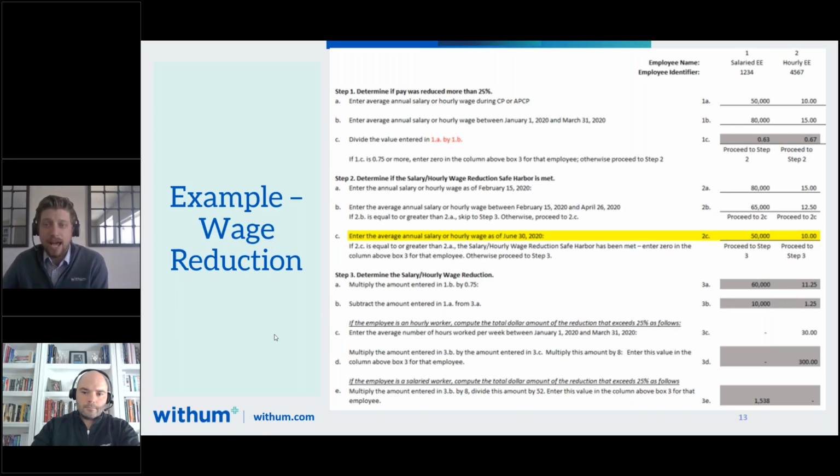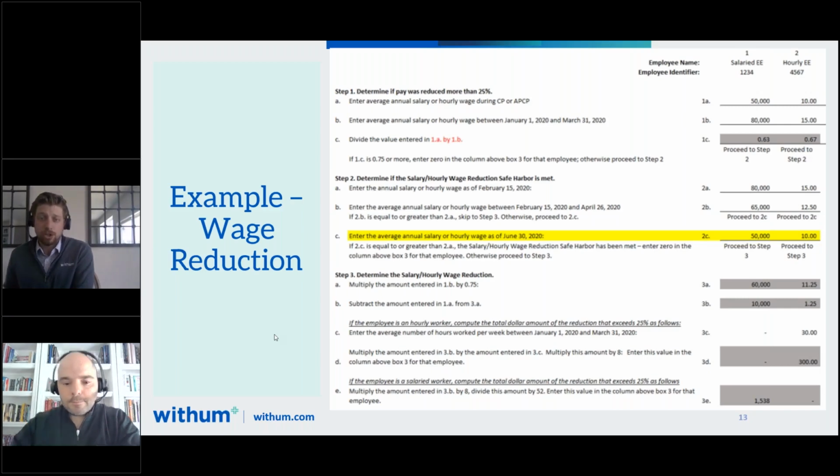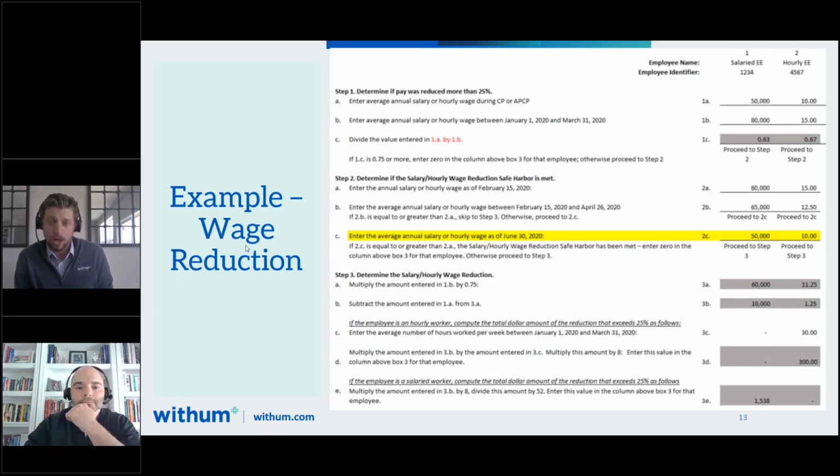Step three takes the hourly rate they were earning, the $15, multiplies it by 0.75, and compares that against what they were being paid. In this case, there was a $1.25 reduction in excess of that 25% allowance. And here's where it gets interesting: to calculate your reduction, you take the amount that exceeded 25% and multiply it by the average hours worked for that employee during the first quarter. So you're not looking to the 8-week covered period to see what your reduction is. You're looking at what that individual worked during the first quarter.